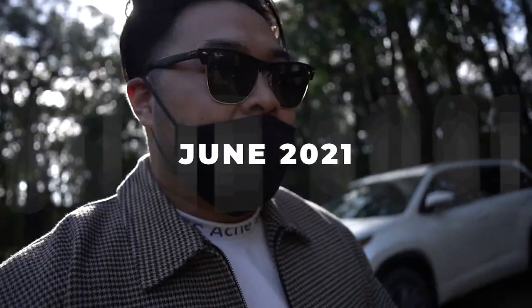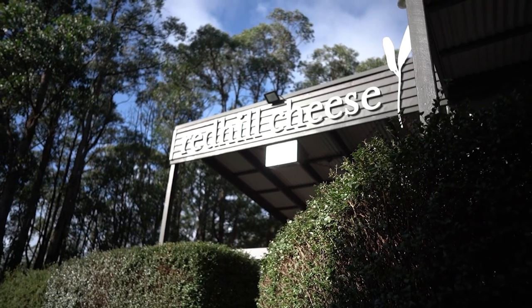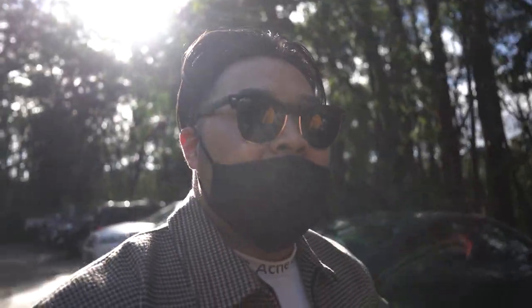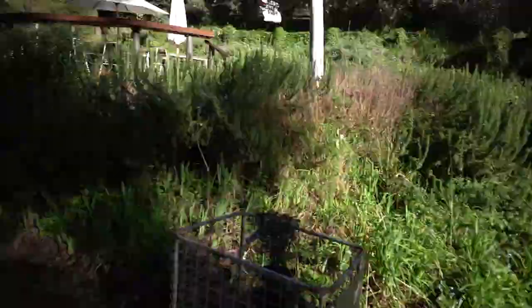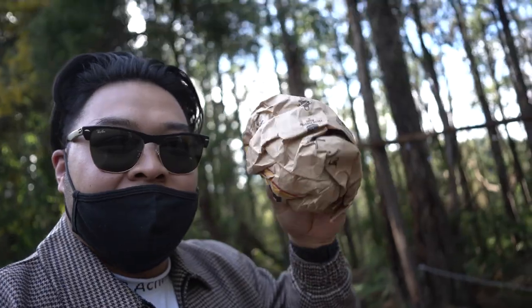Yo, what is up guys? So we're out here at the Red Hill Cheese factory place. We're out in Mornington Peninsula, here with the gang. There's AJ, you can see the rest of the crew. We're walking there now. We had Carlos Jr. on the way to get some nice cheese in us. By the way, we're here to celebrate Mark's birthday.